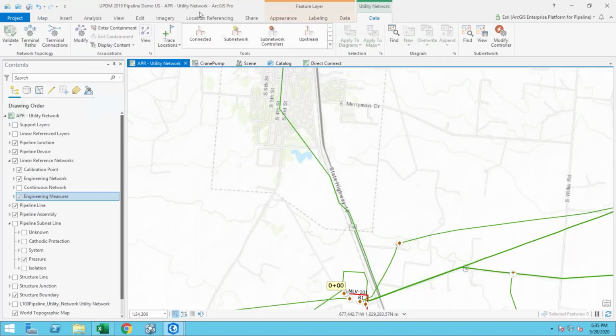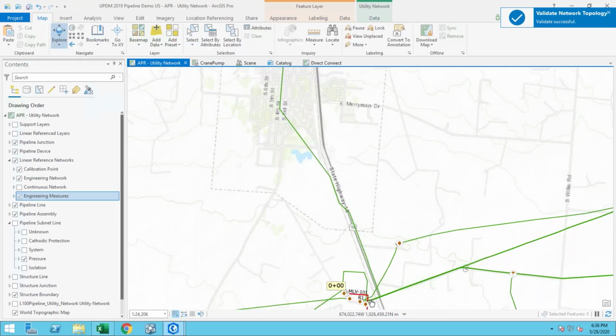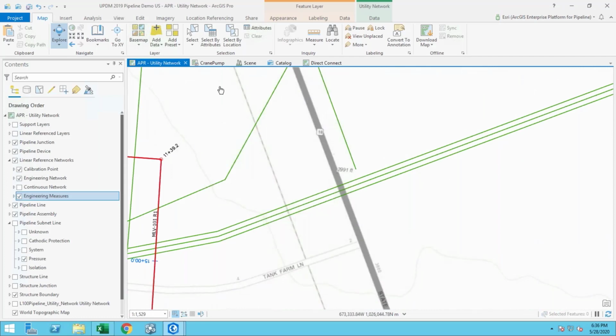If I go ahead and validate that, we'll see if we have any errors on that pipe. It should come back cleanly. Validating the topology for that line. And it's successful. So that line is now in the network, but it's not connected. If you look at the end point of this line here, it comes up just a little short of where that connects into the rest of the network. So I can do a couple of things. I can add a piece of pipe here, I can move this vertex down and connect it, or maybe I can add a couple of objects here to show you that connectivity. So I'll do that.